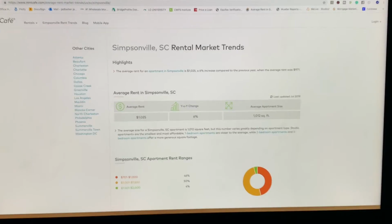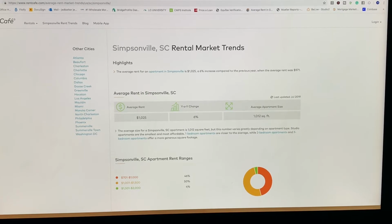Okay, so I think what we might want to do is just take a look at some basic numbers on the rent versus buy calculator so we can input those numbers into the calculation properly. I'll show you how to use the rent versus buy calculations. But in order to do this, we do need some basic numbers for what rent costs right now in the local area. We're going to use Simpsonville, South Carolina, which is real close to Greenville here, to look at average or median rental prices.